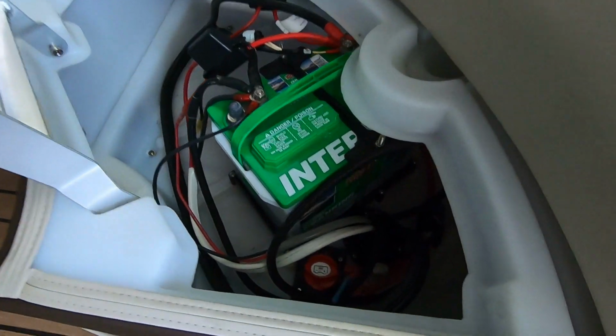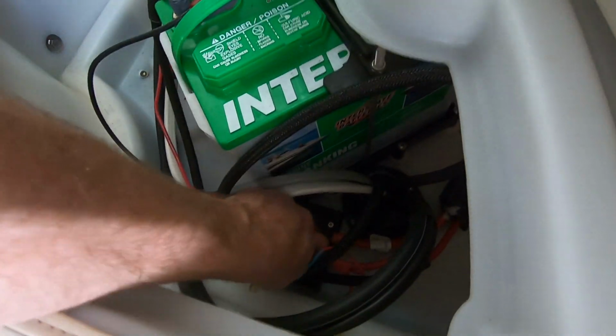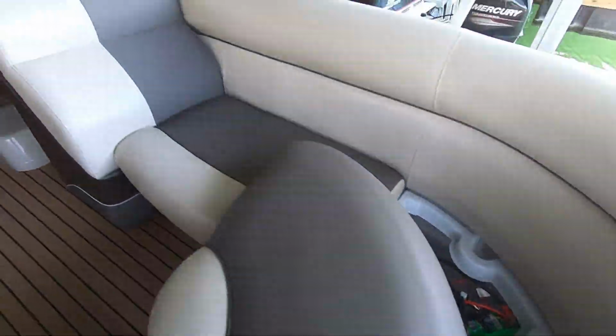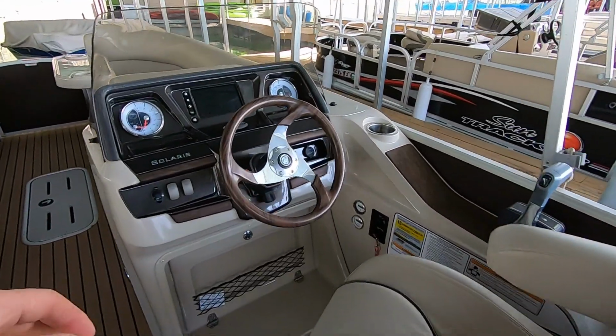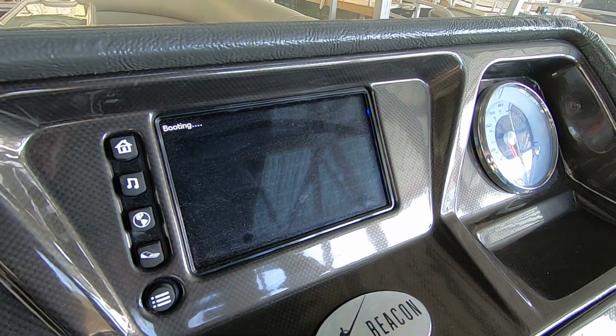Now we've got a single battery on board here. Battery switch is back here. That's on a hinge. I'm actually going to turn this battery switch to the on position, and I will hit the main power switch. And I'll show you this little color touchscreen here at your helm.